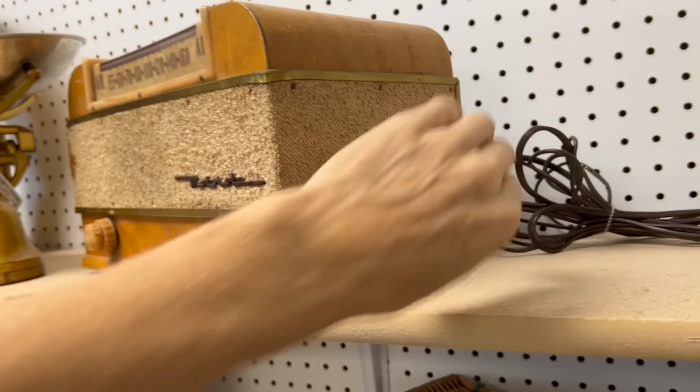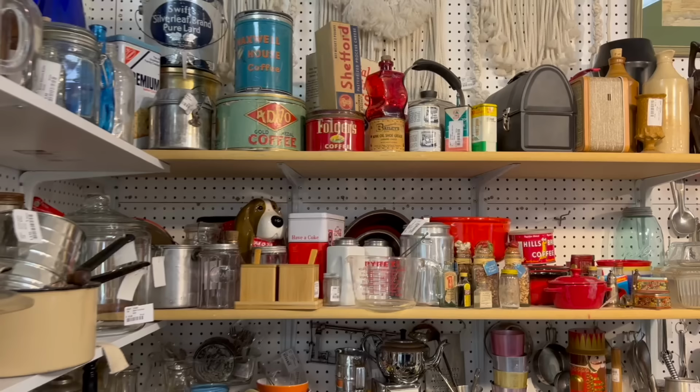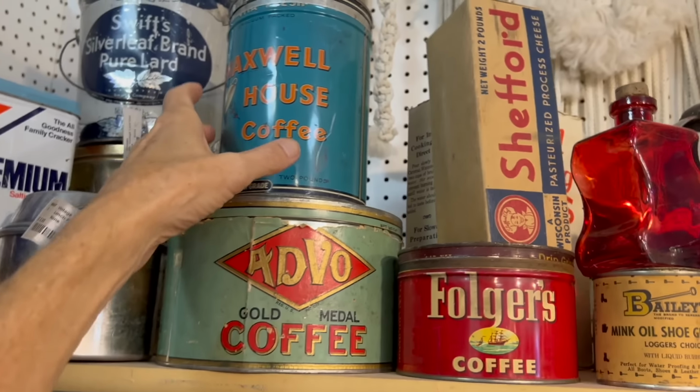Yes, the Hess gas stations used to give these cars and trucks out. They're half off, so they're only about $11 a piece. This space has some fun pins. Advo is one I haven't seen before.